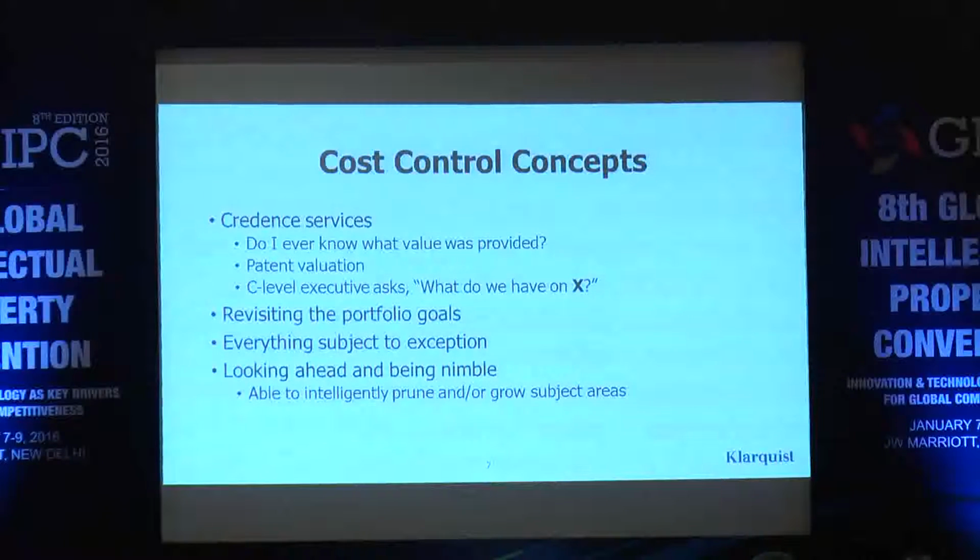In today's world, the world changes every quarter, right? So we can't stay with the old goals. Something might happen when we have an acquisition, what have you. And everything I say is subject to an exception. I like to think I know what I'm talking about, but clients have other ideas. They trump. I'm just outside counsel. And then looking ahead and being nimble.